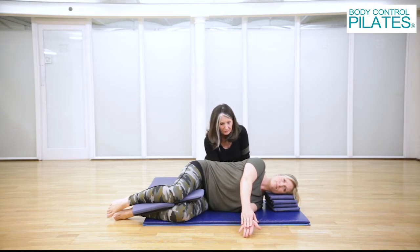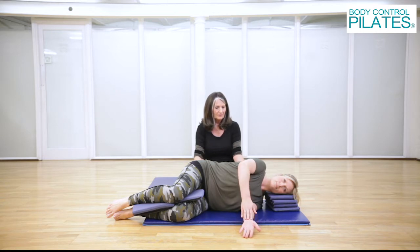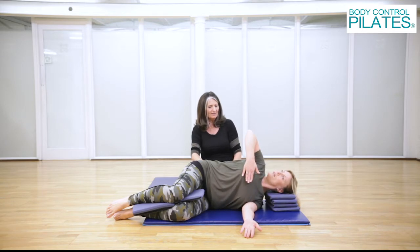Use your centering muscles to do that. Shoulder over shoulder, hip over hip, knee over knee, foot over foot. Lovely. So the bow and arrow now to work on that rotation. So a nice breath in, and then the out breath, head, neck, and ribs around.